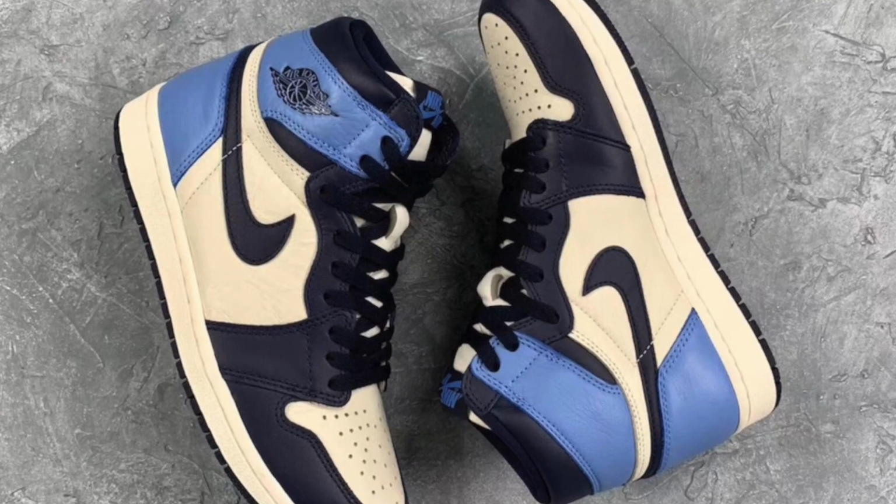So this upcoming weekend, Saturday, August 31st, we have another Jordan 1 release. The sneaker releasing this weekend is the Air Jordan 1 University Blue. Now this sneaker will retail for about $160 USD, just like any other Jordan 1.